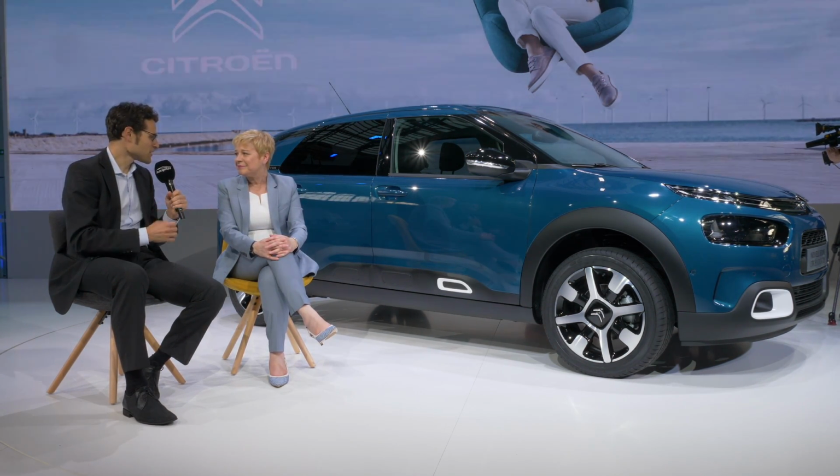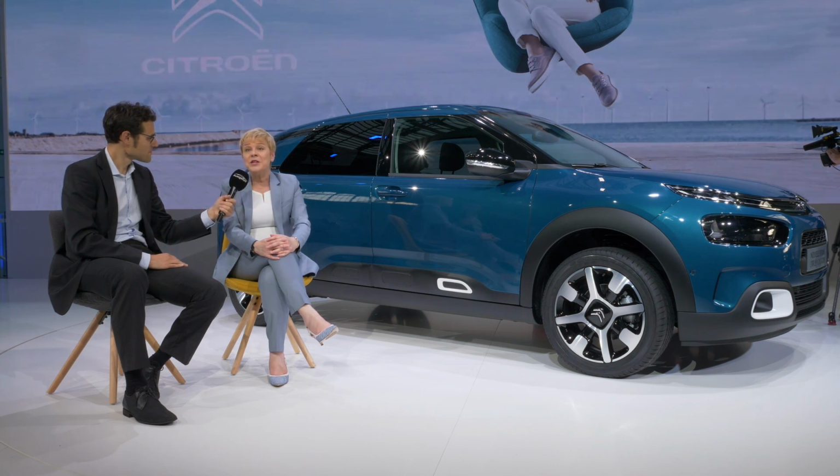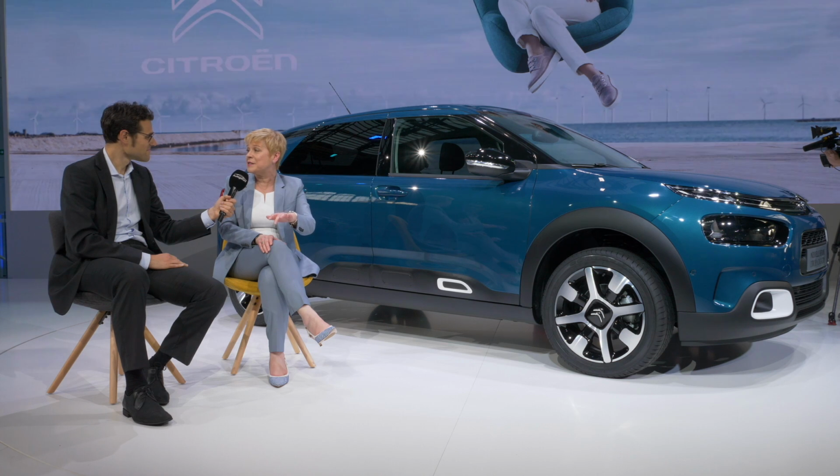And what are the main challenges for Citroen at the moment? Well, the main challenges for Citroen are some nice challenges, actually, because we're literally in a product offensive. That means we're launching vehicles every year. I literally was a month ago in China launching a larger SUV, a C5 Aircross.